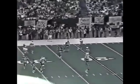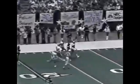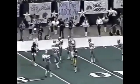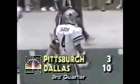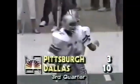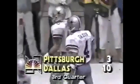Good kick. Good high kick. Fair catch. Rick Woods lets it bounce, and it'll be down at the 12-yard line. He might have rolled a couple of more turns. We've got a timeout. The score, Dallas 10, Pittsburgh 3, 10.5 minutes to go, 3rd quarter.